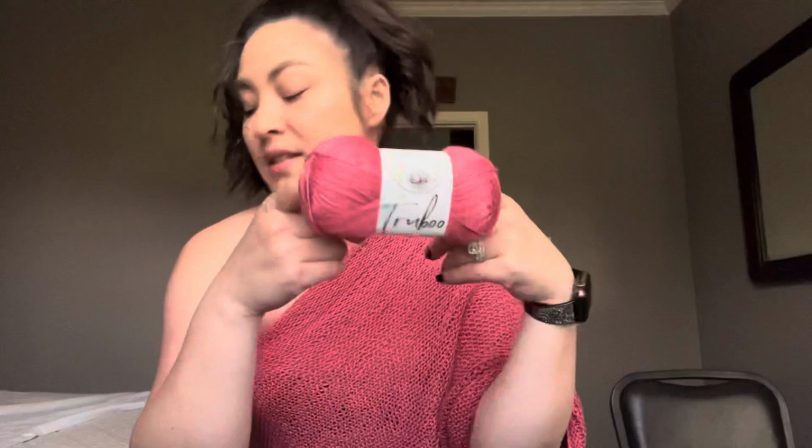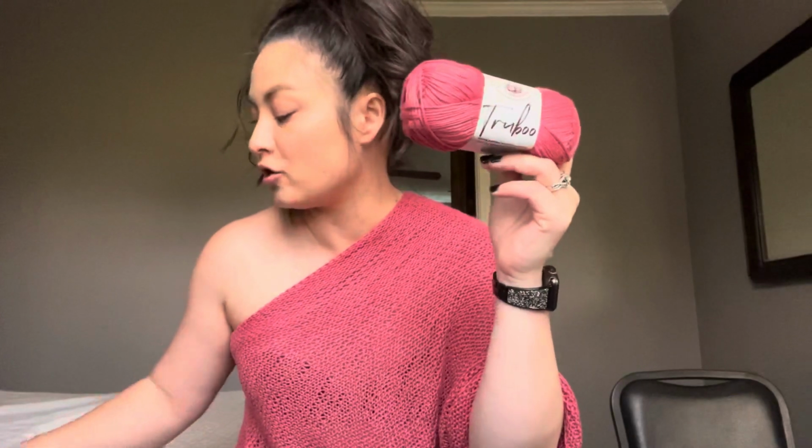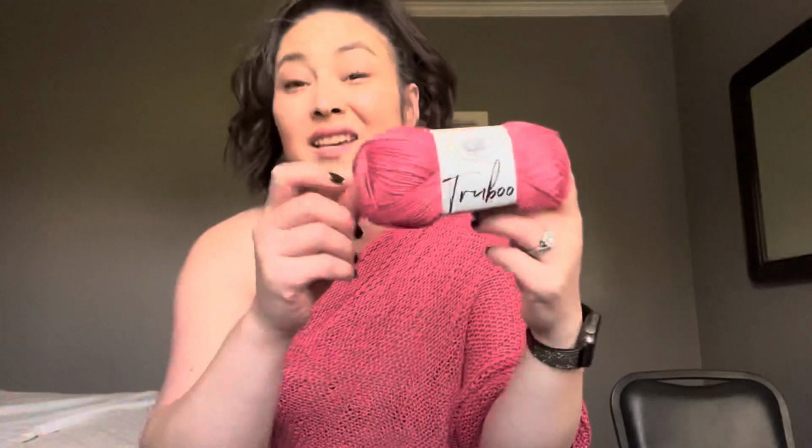I used the color Rose for mine. I made a size small, so I used 3 skeins. I have it set that the extra small and the small use 3, medium, large and extra large use 4 skeins, 2 and 3X use 5 skeins, 4 and 5X use 6. So I think it's pretty efficient yardage wise too.